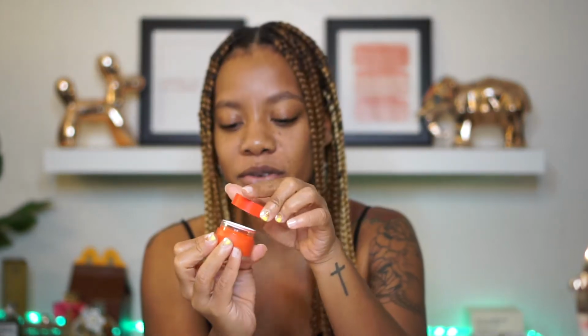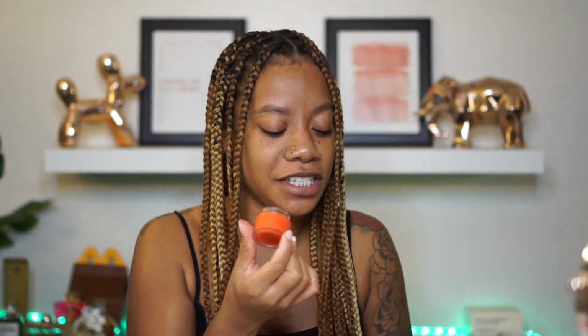So the first thing that we're gonna go ahead and do, because I feel like at no point in this makeup routine would it be an appropriate time for me to scrub my lips, so I'm gonna go ahead and scrub them now using the Red Berry Lip Scrub. Ooh, girl, this smells so good, you guys. Oh my gosh. I wanna eat it. That's how good it smells.